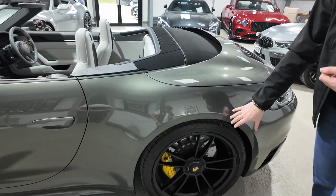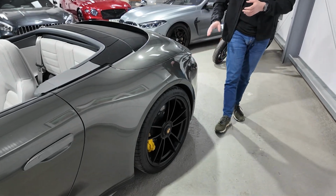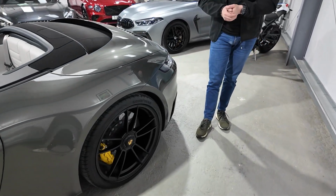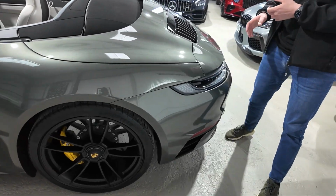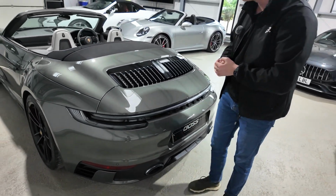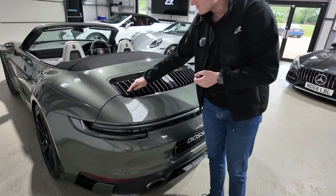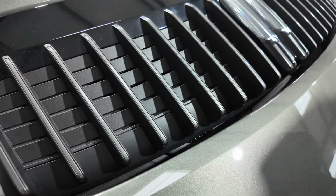Whilst we're looking at the back axle, we've also got rear axle steering on the car, so it will at low speeds turn in the opposite direction to the front wheels to give you a better turning circle, and at higher speeds turn in the same direction as the front wheels for extra stability at high speed. Again, another beautiful cost option is the slats on the engine compartment cover here are painted in body colour.